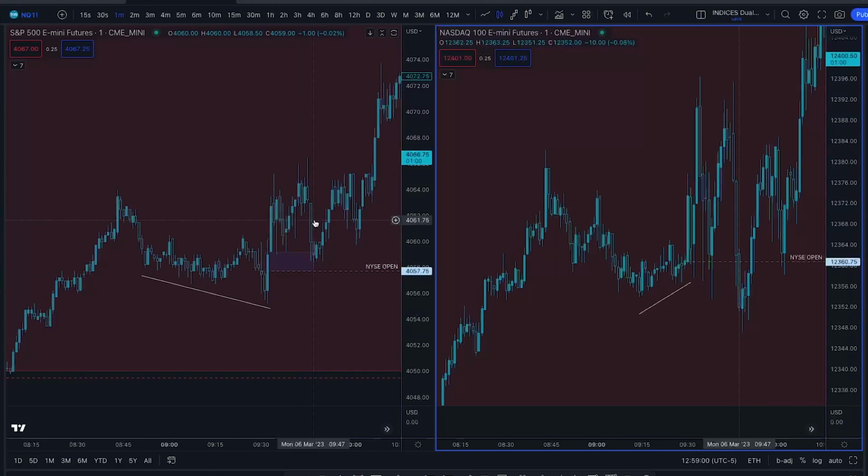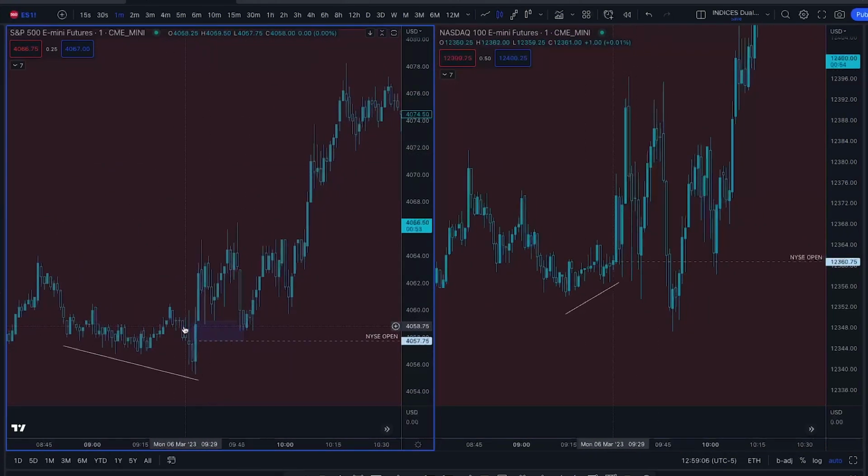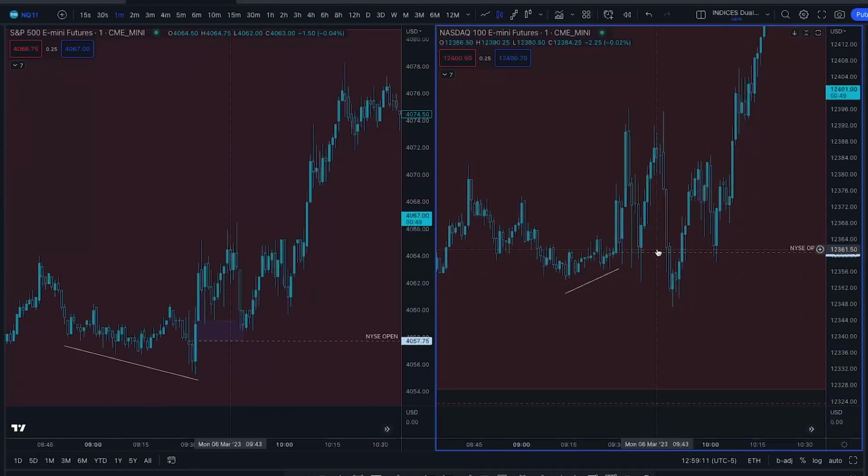So first thing I did, let's focus on the positive. I entered here on my futures account, actually right here. Well, let's go chronologically, actually. So first thing I did was I actually entered on NASDAQ. And that was a mistake because sometimes it's good to go with the stronger one. But admittedly, this displacement is better than this one.